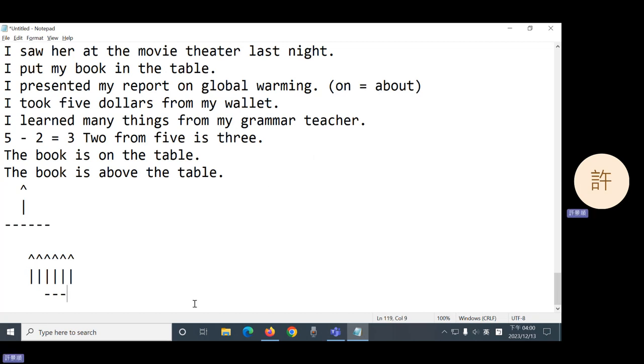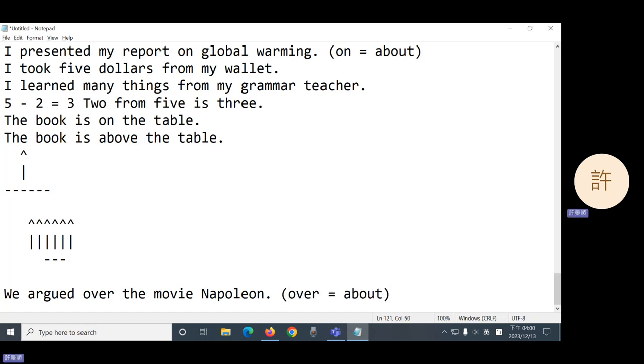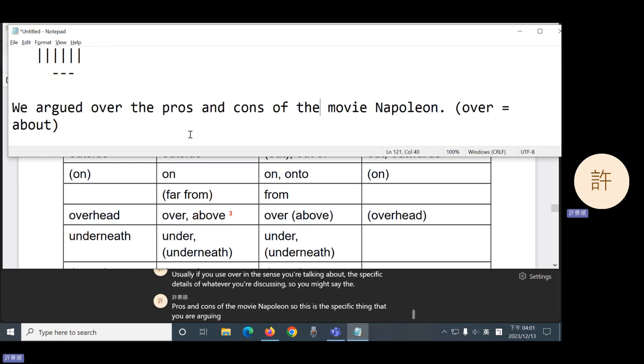Over also has abstract senses. So we argued over the movie Napoleon. So in this case, over means about. Usually, if you use over in this sense, you're talking about the specific details of whatever you're discussing. So you might say the pros and cons of the movie Napoleon. So this is the specific thing that you are arguing about.